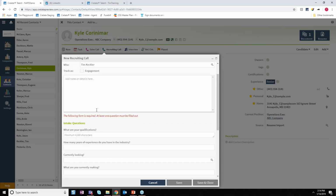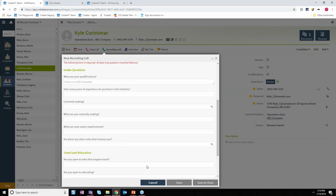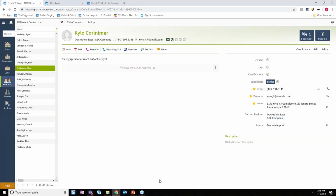So if I'm doing a recruiting call, I have questions that I'm asking. If I'm doing a job order intake, or some business development and I'm doing a call with one of my targets at a prospective company, I can fill out forms. And these forms are stored inside of Crelate. So whenever you complete an event and use one of these forms, you can store them as documents that you use for emailing, of course, and to have the Q&A for the history.